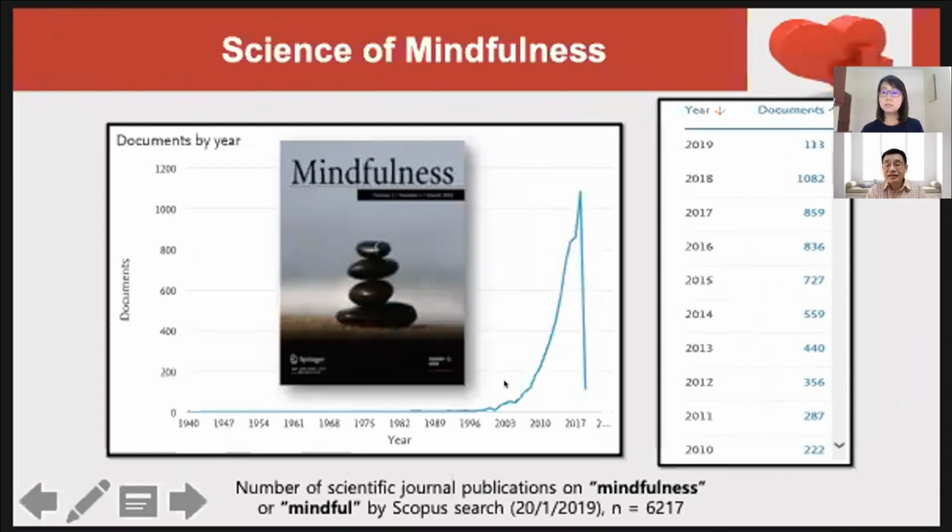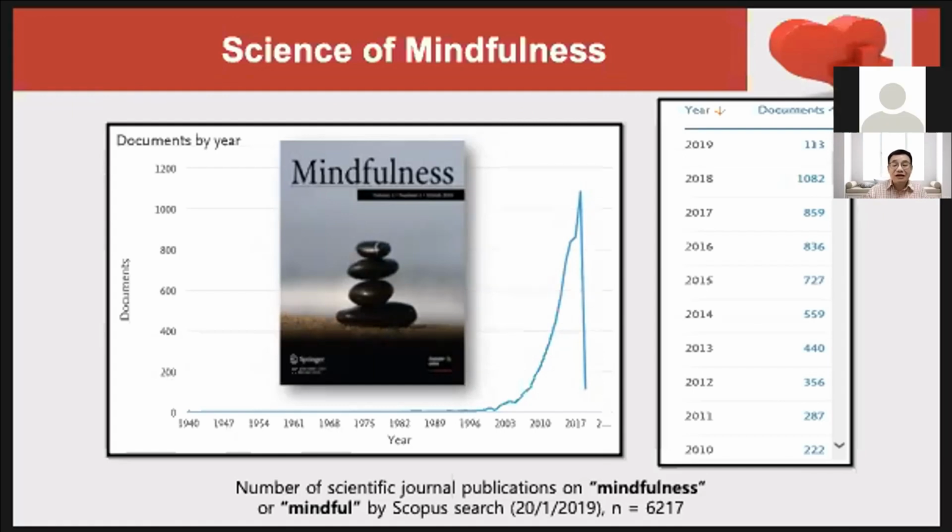And since the 1970s, MBSR by Dr. John Kabat-Zinn, there has been numerous scientific research, lots and lots of scientific papers to support the effectiveness of mindfulness practice for reducing stress, anxiety, and depression. For your information, there's actually a scientific mindfulness journal dedicated to scientific publications on mindfulness. So there have been lots and lots of scientific research.